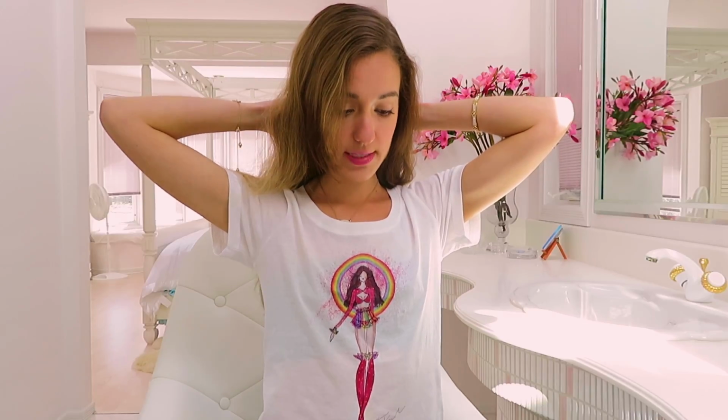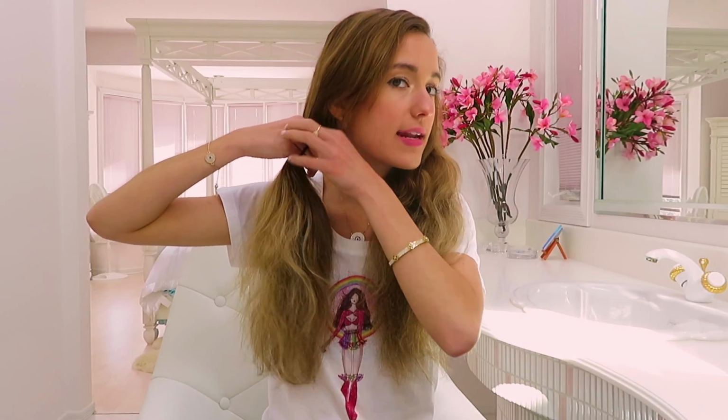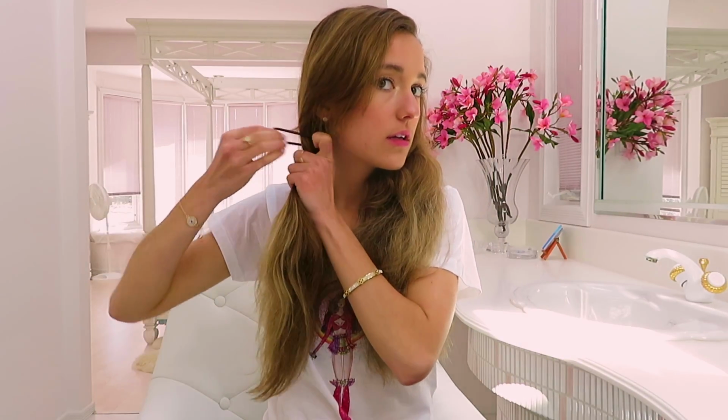Next, my hair is already parted, but if it's not parted, you would want to part it to where you want it. Now we're going to separate our hair into two sections, like you're about to do low pigtails. And then you're going to tie the section that you're not working on with a ponytail holder. So I always start on this side. So I'm just going to tie this just so it's out of the way and we can focus on this side.